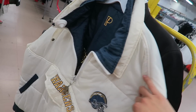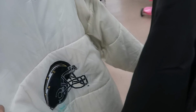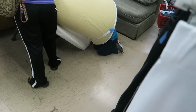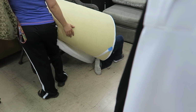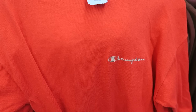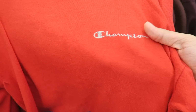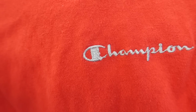Oh hey Steve. This is clean. Got this vintage Pro Player jacket right here, reversible Chargers. Bruh, her son is just in there. Vintage Champion reverse weave, color block, but it's got a stain on it right here. And the C right there actually has some thread coming off.